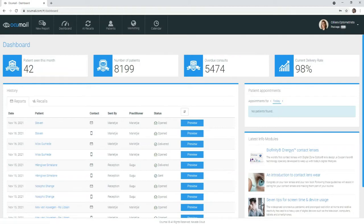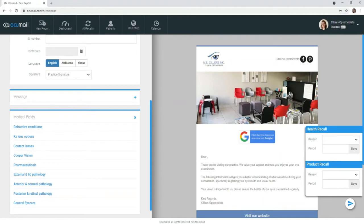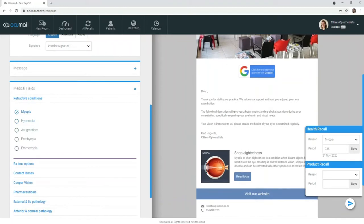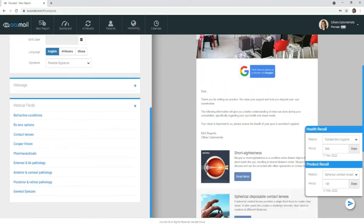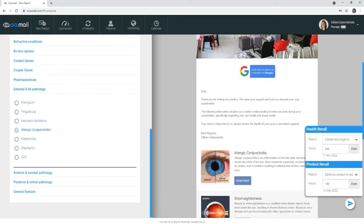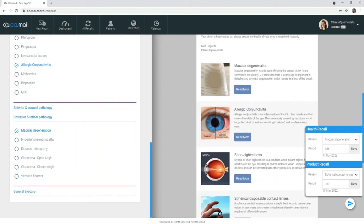When you log into the OcuMail system, this is your homepage. This is the dashboard that you come out to. When you see every patient, you will do a new report. In this new report, you can actually then choose whatever medical fields are relevant to that patient. When you do that, it actually adds them to the email and SMS sent as an information section. I mean, how many times do you feel like you're discussing things with a patient and then a day or two later they phone you with exactly the question that you answered them at that stage? You can even add things like pathologies, conjunctivitis, maybe even things like macular degeneration, and all of those things have an information piece.